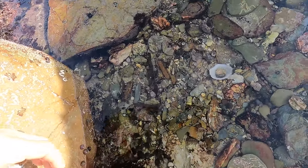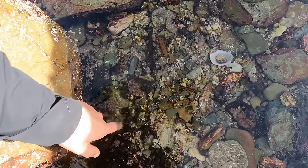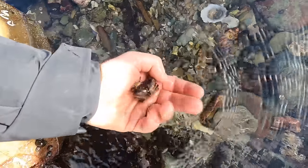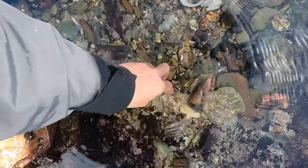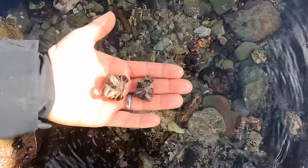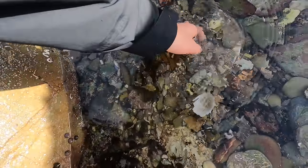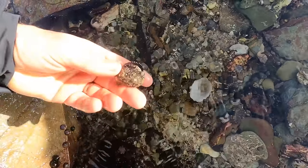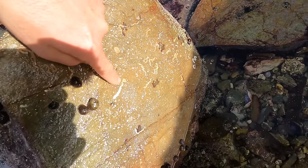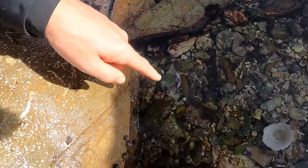What have we got here? Right, I can see about seven different species. We've got some little shrimps and prawns. We've got ever so many furrowed crabs. That's it. Another one in there. There's a little velvet swimming crab that's just swum under there. We have some little variegated scallops. These here, these white worms, they're a polychaete worm called a keel worm. We'll find more of those as we get further down the tide line.